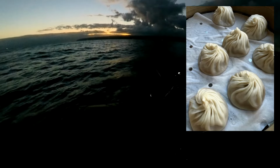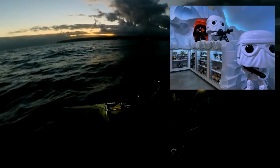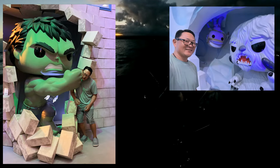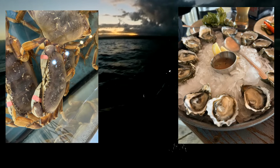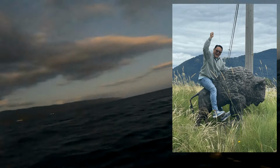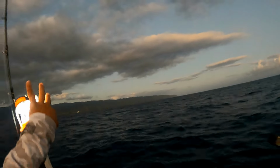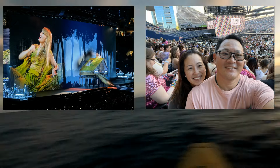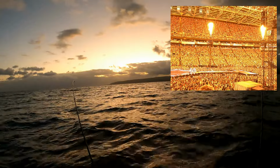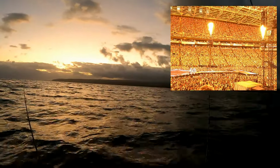While we were up there, we got to stop off at Din Tai Fung for some soup dumplings and Funko headquarters. Check out all the giant Funkos and the special releases that they have. And also we stopped off at Taylor's Shellfish to demolish some oysters and some crab, and I jumped on a bison statue. But the main purpose of this, if you couldn't tell from the intro, was to catch a Tay-Tay concert, and it was on fire. I think I'll show a couple clips at the end of this video instead of fish cutting.